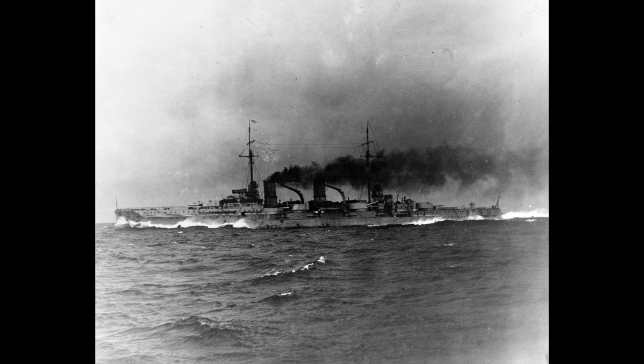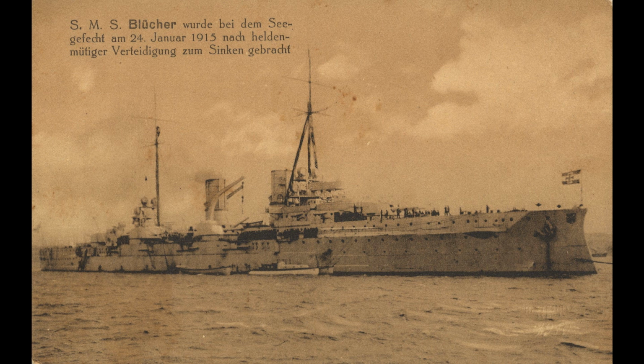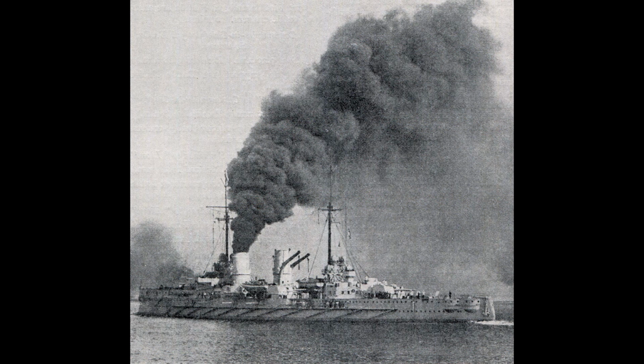Her last action would come at the Battle of Dogger Bank, which started as an attempt to destroy British light scouting forces in the area. However, due to British intelligence services, the British battlecruisers had sailed to intercept, and the German forces did not have von der Tann with them as it was undergoing maintenance. Outnumbered and outgunned, the Germans turned to head home, but due to wartime shortages of high-quality coal, they were limited to 23 knots, as without this high-quality fuel, Blucher could not reach her 25-knot design speed.